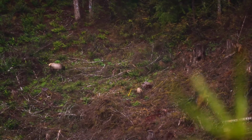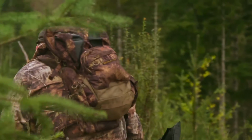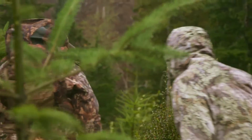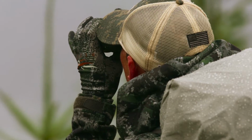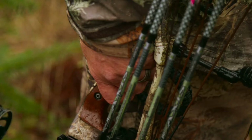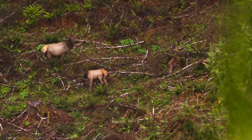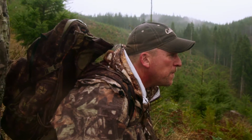So I'm pumped. We're a little over 200 yards, but if we see a bull, we've got no problem sliding down the hill and closing the gap even closer. This is it. It's the 11th hour. This is the last day. If it's gonna happen, it's gonna happen right now.